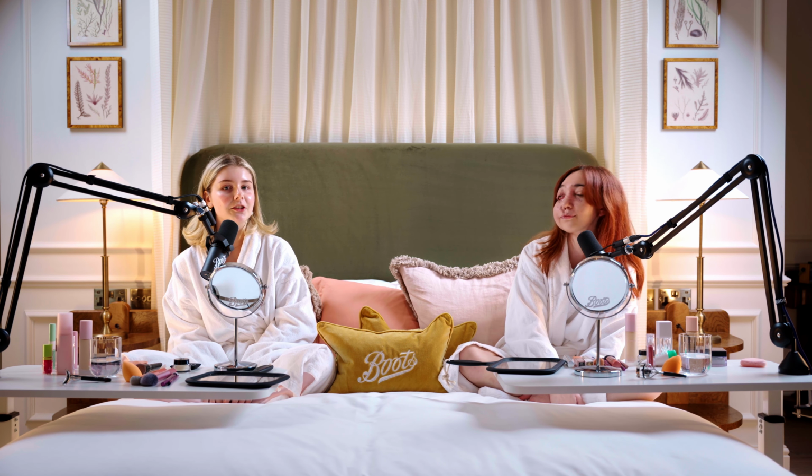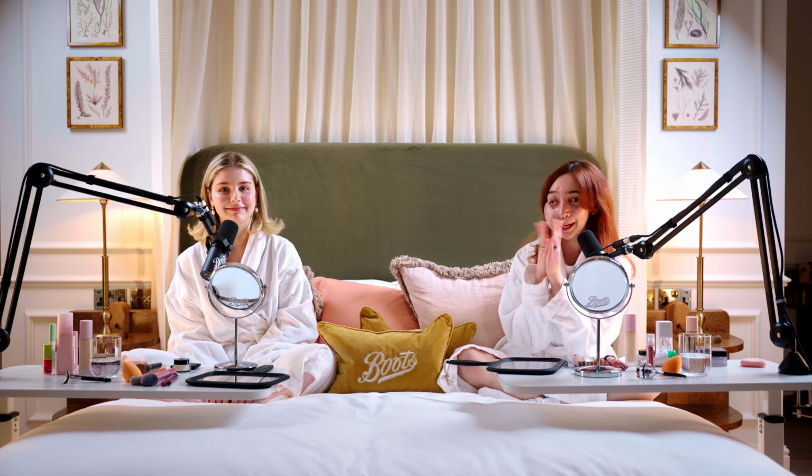So me and Nikki have a similar makeup taste, and we're going to show you how we do a very radiant, dewy makeup look for spring. No makeup, very fresh. Yeah, strip it back, keep it natural. That's the vibe. Let's get into it.